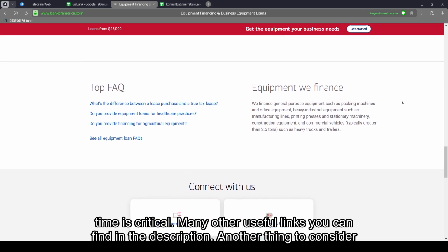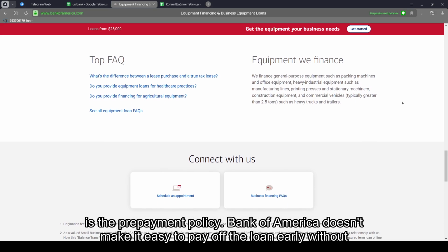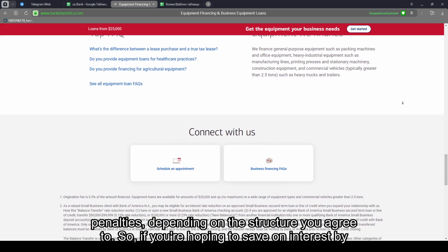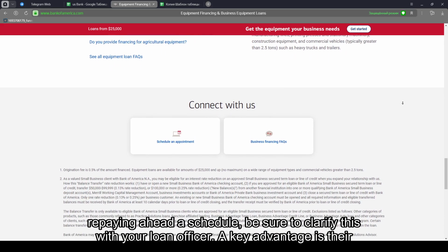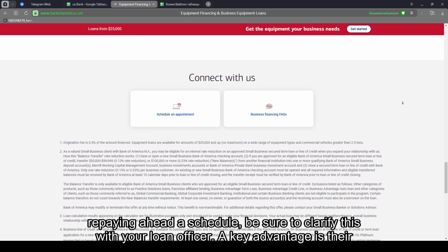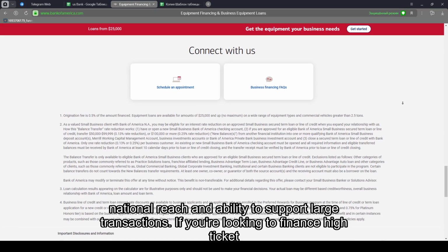Another thing to consider is the prepayment policy. Bank of America doesn't make it easy to pay off the loan early without penalties, depending on the structure you agreed to. So, if you're hoping to save on interest by repaying ahead of schedule, be sure to clarify this with your loan officer. A key advantage is their national reach and ability to support large transactions.